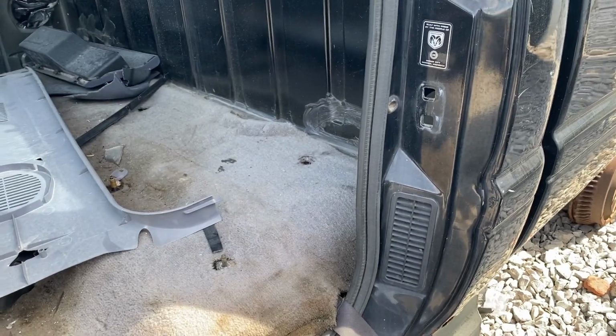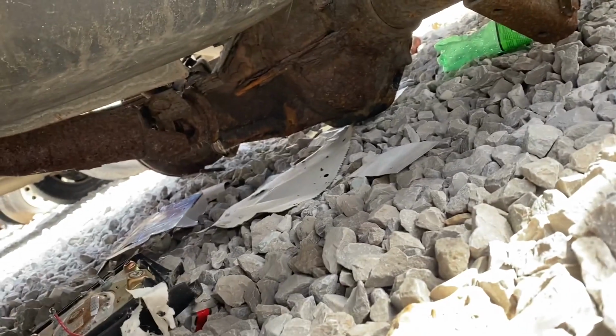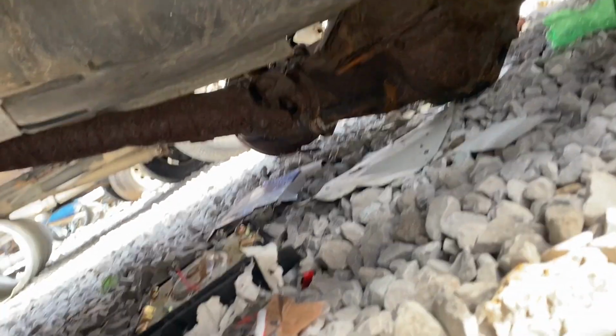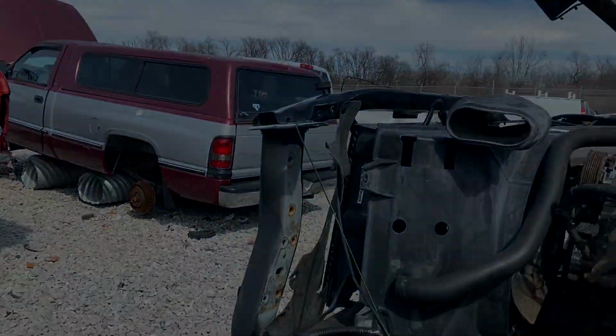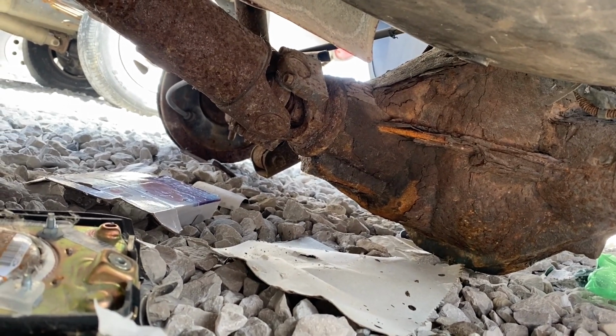All right, guys, here's a 97. I think we have a candidate, actually. Yeah, I think this one will work. Yeah, I believe so. Didn't bring my tape measure. Yeah, I gotta go get that. It's got both ends on it. Go get the toolbox. All right, I've actually found two.